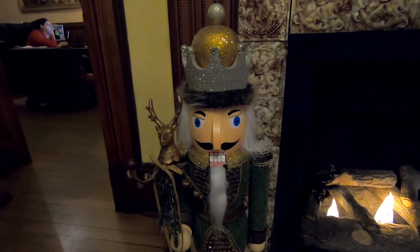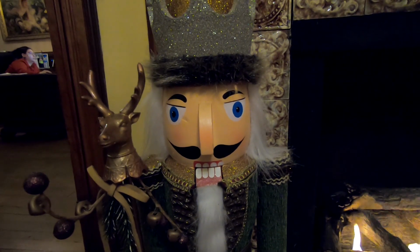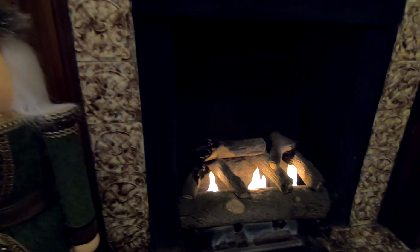Although there were less Christmas decorations around Savannah than we would have expected, we took a walk around town and this is what we found.